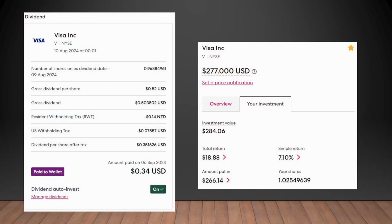The next payment is Visa. V paid me only 34 cents in dividends. V has a tiny 0.78% dividend yield. I currently own only 1 share and a simple return of 7%.